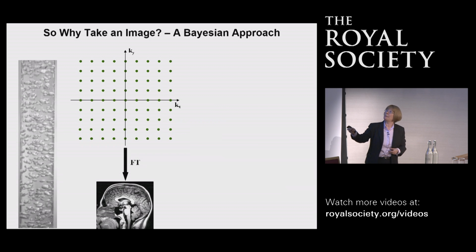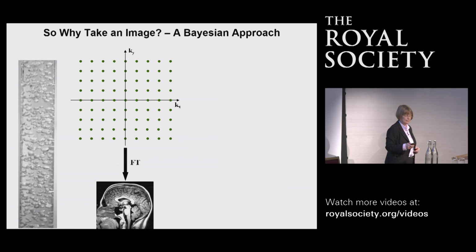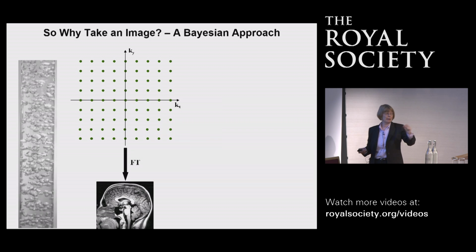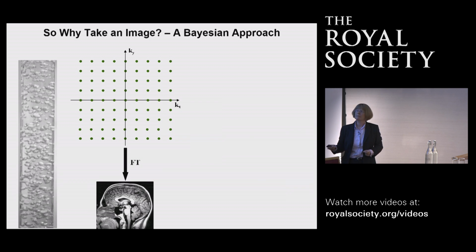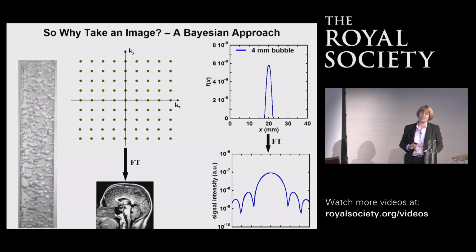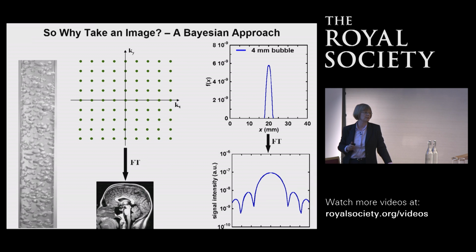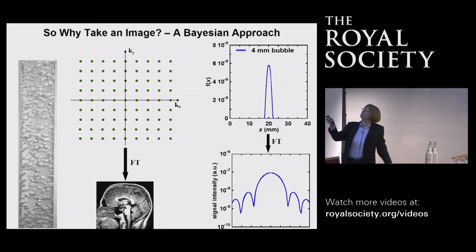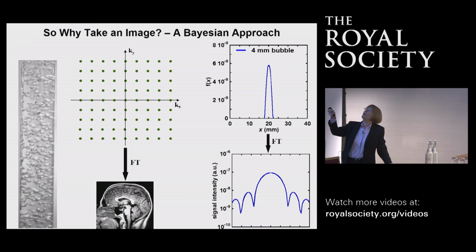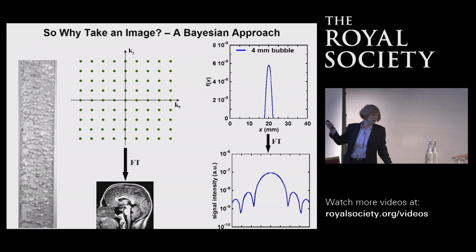So we abandon the concept of acquiring on a grid, and instead we simply work in the time domain or the case-based domain. This is probably too difficult a concept to understand as we go along, but hopefully you get the basic idea, and you'll certainly see the result of it. Here we would say this is what the profile of a bubble of size 4 millimeters looks like in the x direction.